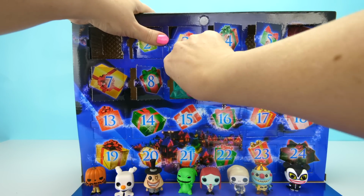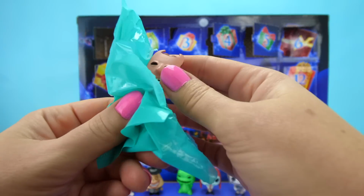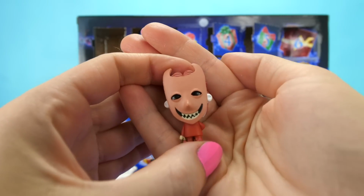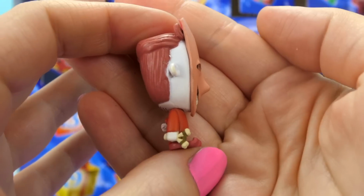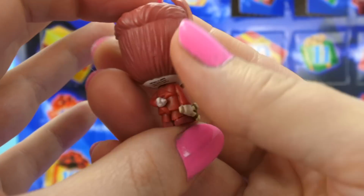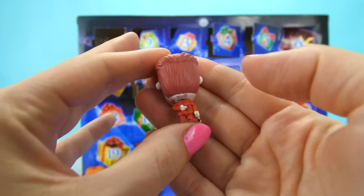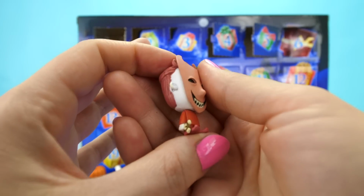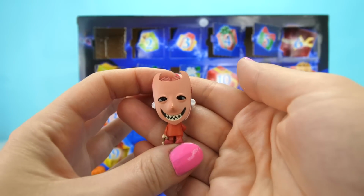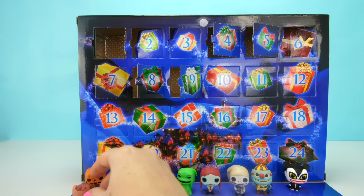Okay, behind door number 9, we have a little itty bitty one. It's Lock. Look at the mask. Oh, what is he holding? A little slingshot made of bones. Oh, his hair is pretty cool back here. He's got his fingers crossed in the back. Funny little detail there. Oh, this one's pretty amazing. I have a feeling we may be seeing Shock and Barrel soon.